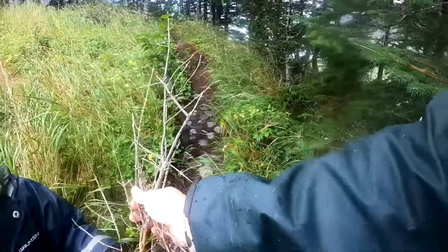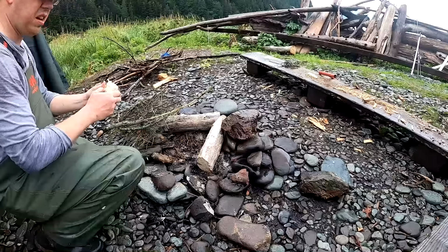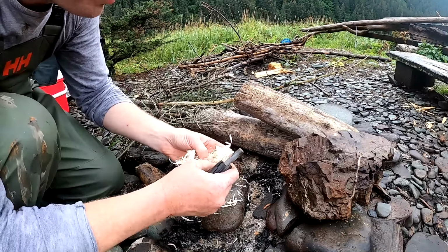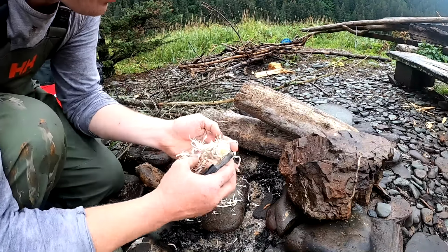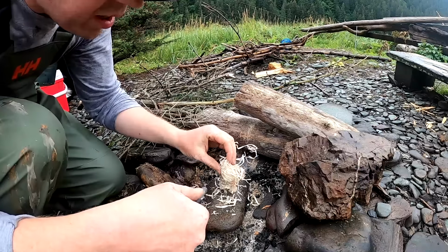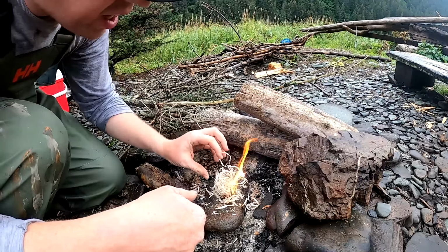Here. Hold that. Well, the rain has stopped for just a second or two, so I'm going to try to build the fire now, and hopefully we have enough kindling. All right, we're going to put some shredded up jute inside these wood shavings. There we go.